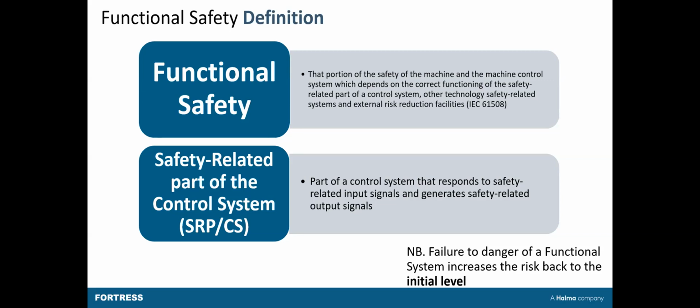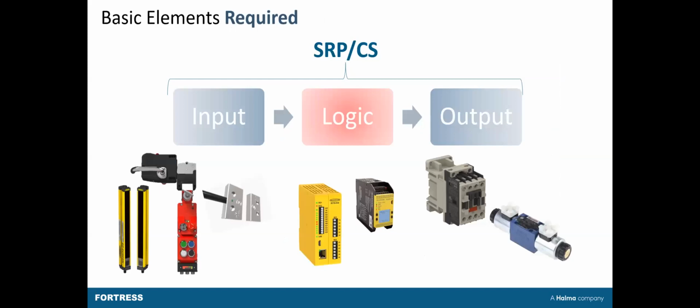But that should hopefully become more clear. Don't panic. So the SRPCS is made up of 3 main blocks. There might be multiple things in each of these blocks, but the main things are an input, which is operator controls or sensors. So that could be light curtains, that could be non-contacts, that could be really fancy interlocks with all the bells and whistles.